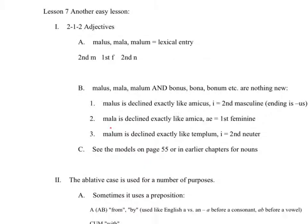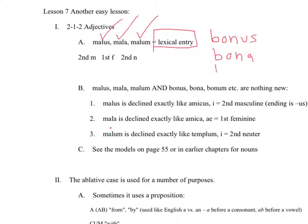Lesson 7 is another easy one. 212 adjectives, what the book starts out with. Now, 212 adjectives is not the term that the book uses, but it's a perfectly simple term. A 212 adjective is named because in the lexical entry, that is to say, the way that it looks in the dictionary, is always going to be as follows. Malus, mala, malum. The book gives the example of bonus, bona, bonum.